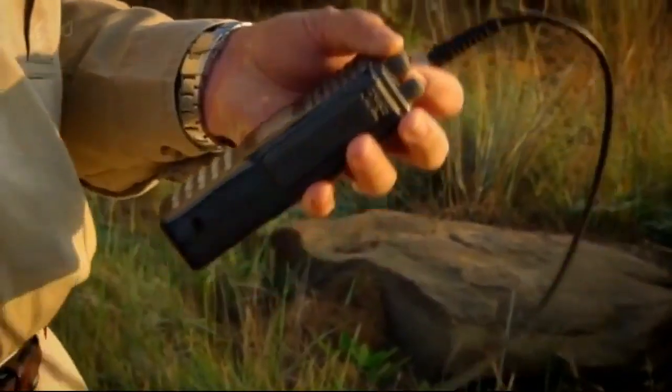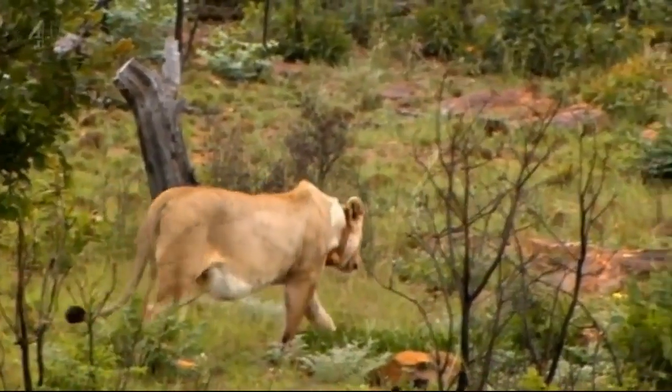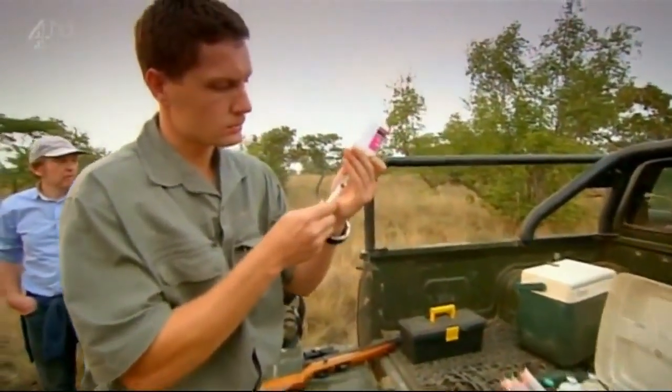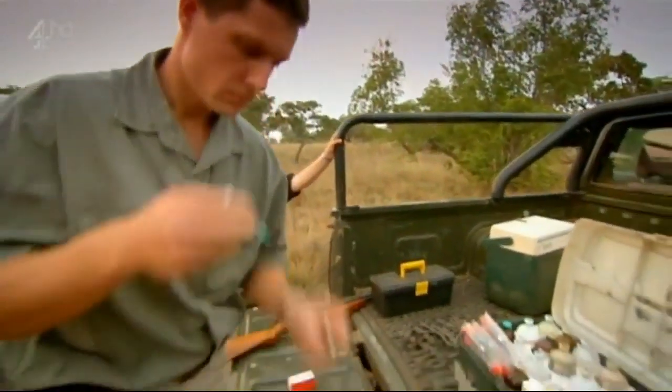When the rangers in this park dart lions, they leave nothing to chance. One basic thing for tonight is safety first, please, everybody. At all times, stay within the confines of the vehicles. Do not stand up, because you'll single yourself out. These lions are going to be agitated, especially once the dart is in.